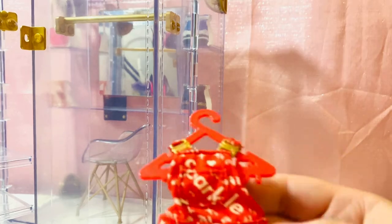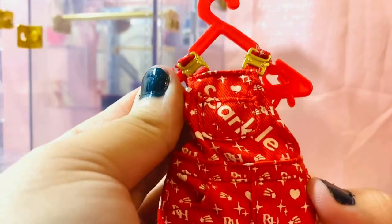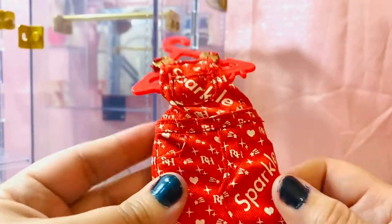We have this little jumper or overall type dress, whatever you call it. I would call this a jumper or overalls. And it's a denim material.